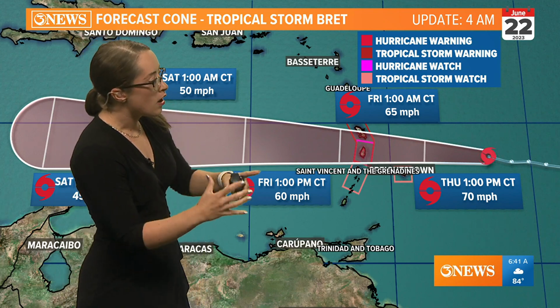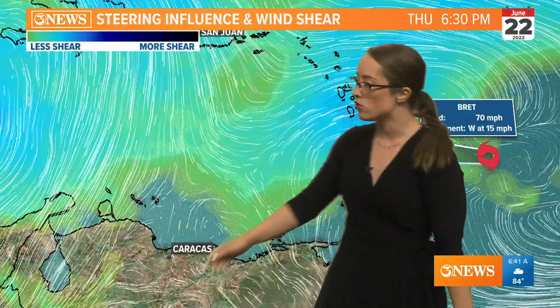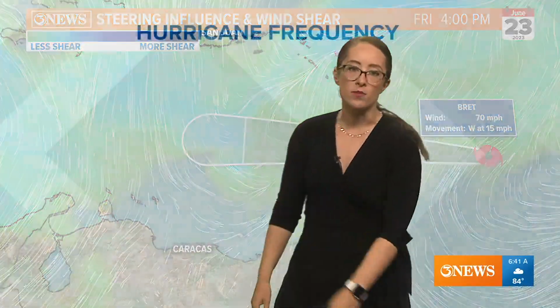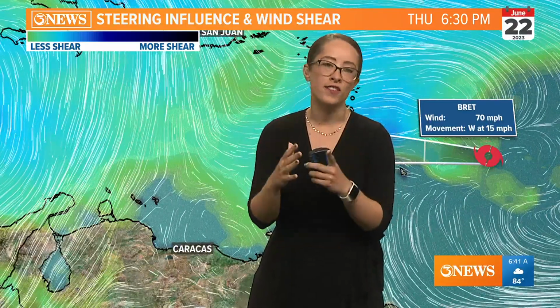So it's a close call, but what Bret is going to do is it's going to start to tap into some of that wind shear. You can see it increasing as it approaches the Caribbean. So we expect that shear to decrease Bret as it does move into the Caribbean Sea. So right now, both of these systems, not something to worry about, especially for Texas, but we're definitely keeping an eye on them.